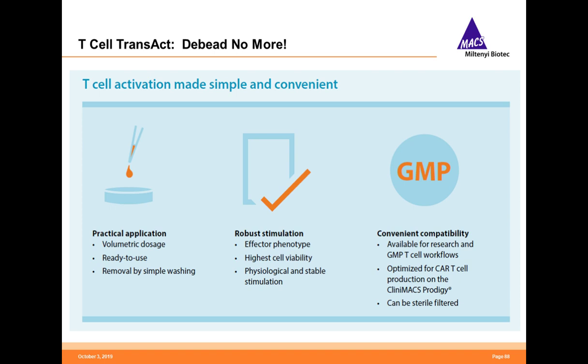You can remove it by a simple wash. You don't have to go through a debeading step that's going to result in significant loss of your cells. We have a robust stimulation. We have high cell viability. And we have this product available up to GMP. And this is important for researchers that are looking to translate their studies.